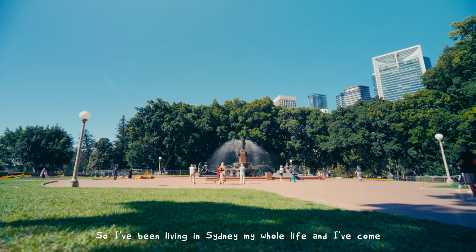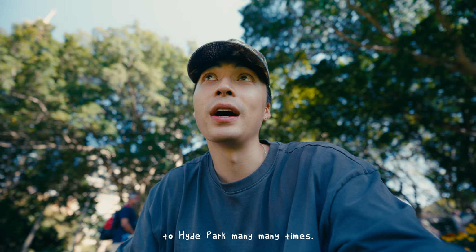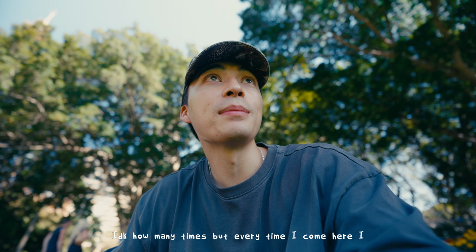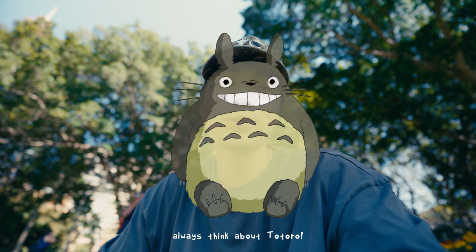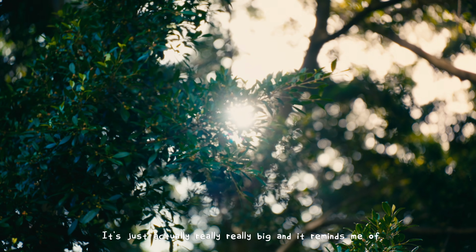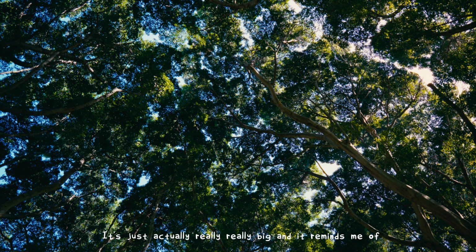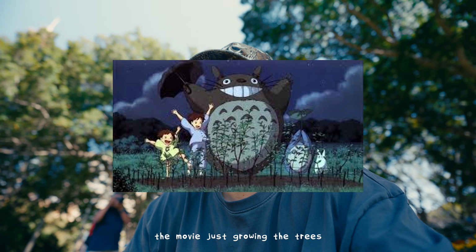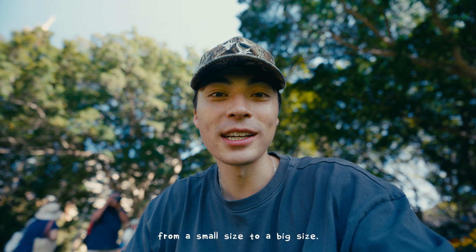So I've been living in Sydney my whole life and I've come to Hyde Park many times. I really don't know how many times, but every time I come here, I always think about Totoro. I think it is the grand scale of the trees here. It's just really big. And it reminds me of Totoro sitting on top of the tree and also everybody in the movie growing the trees from a small size to a big size.